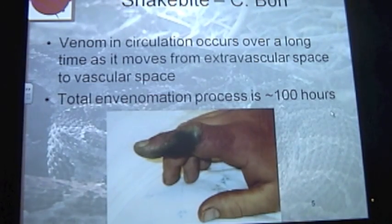When a snake bites you, it typically bites you under the skin, and then the venom, over time, is going to move from the extravascular space, so that place under your skin, the lymph system, etc., into the vascular space, and that takes over 100 hours for that to happen. So envenomation is really a very long process. It takes a long time from start to finish.